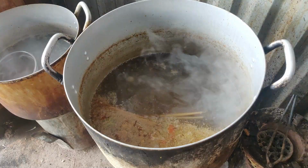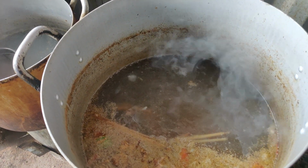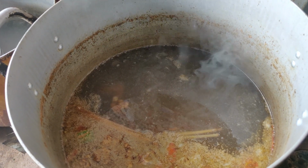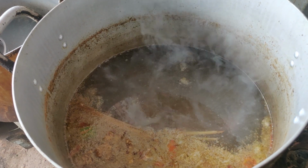So this is the broth that they serve the noodles in. It's a really clean broth. It's got lots of herbs in there. I can make out the tomato and lemongrass and a packet of, what is this? Seasoning in there.